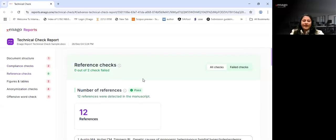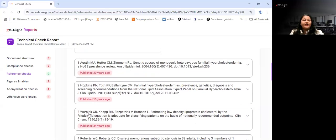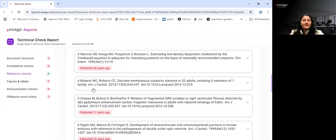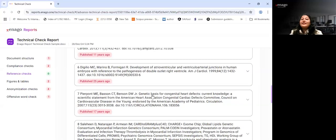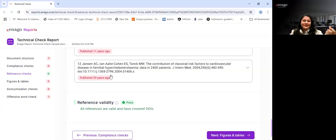When we go to the next check, the reference checks, it checks the total number of references. It also helps you understand how old each and every reference is, and it will mention the overall period over here. For the references which are not old, it will not mention anything. What does this help you strengthen? It helps you strengthen your literature review rigor. If you have cited references that are too old to prove the novelty or the strength of your study, then they may not be held as valid by the journal. So it is needed to upgrade. That way it helps you to interpret and improvise on that aspect.